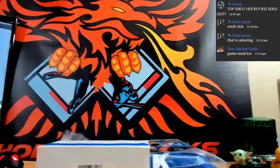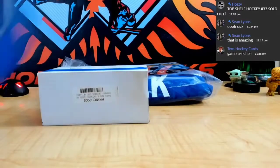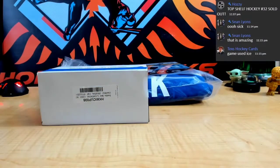All right, let's look up these team owners. Game used ice. You can obviously just throw that in the freezer. I'm going to put this box in a certain area so I don't. Putting the next break boxes for memorabilia right outside the hallway there, have in one particular spot.